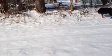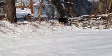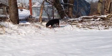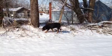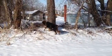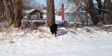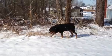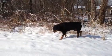Well, for those of you who wanted to see my Chevy boy a little bit more, there you go. He's my baby. He's a sweetheart. Never would have guessed he would have turned out so good, because he was so rambunctious when he was little. Now he's 7 years old and he's a good boy.